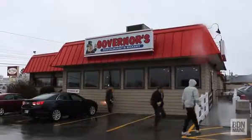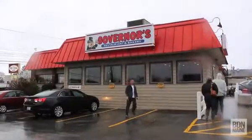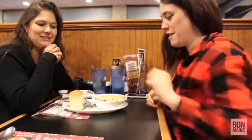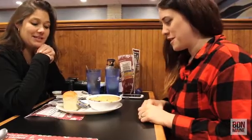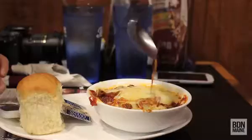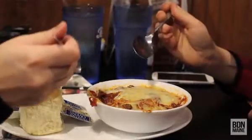So our first stop on our chili tour of Bangor is Governor's Restaurant on Broadway. And we've got very traditional chili. It's made with onions and peppers and ground beef and kidney beans in it. Topped with cheese. Nice big bowl. Comes with a pass mind roll.